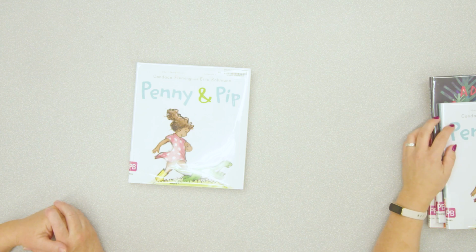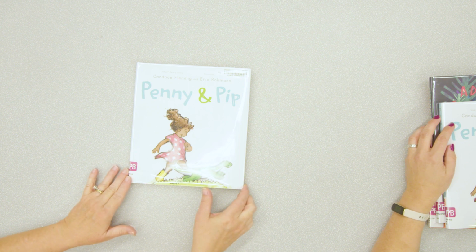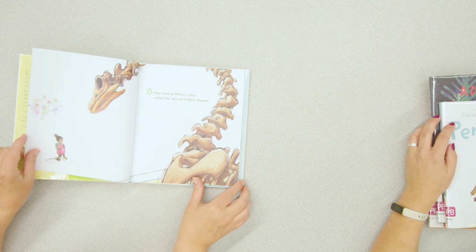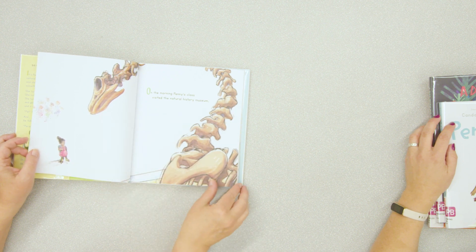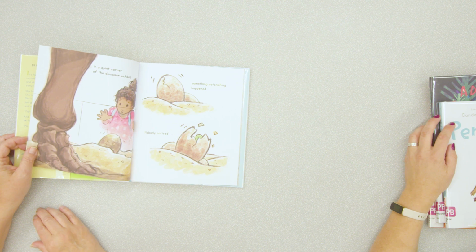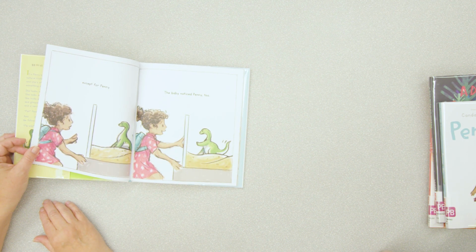So our first one is called Penny and Pip. It's by Candace Fleming and Eric Rohmann, I think you say his name. So this is about a little girl named Penny who takes a trip to a museum with her class. And she's very excited. It's her first time visiting the Natural History Museum. And of course, the first page, you see a dinosaur. And then something happens when nobody notices, is that a little egg starts to hatch. And out pops a baby dinosaur. It's the cutest thing ever.